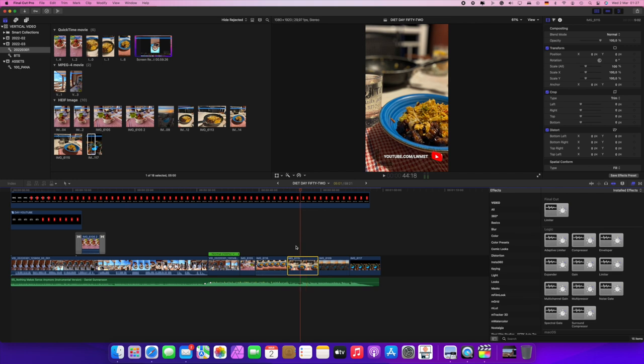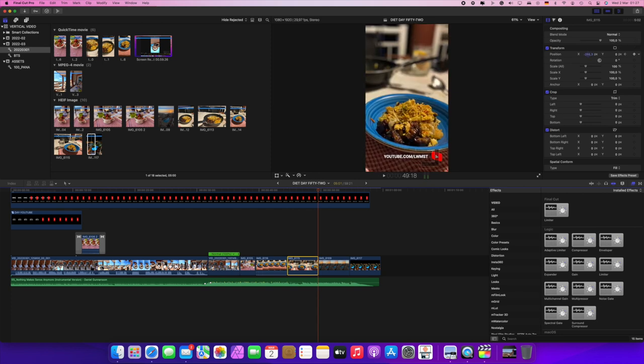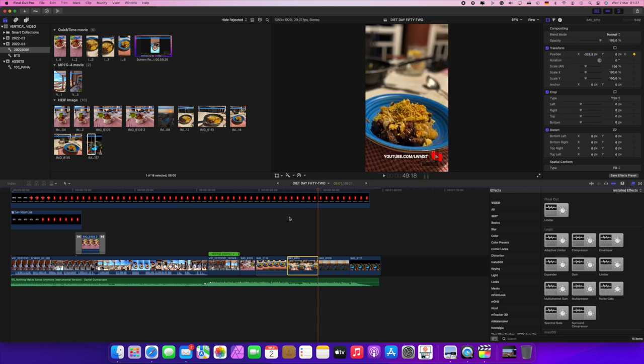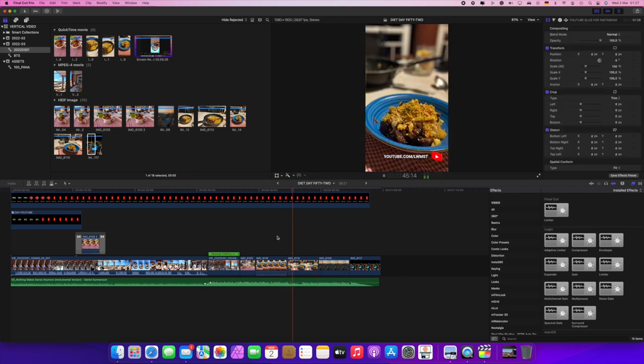So we will reset those parameters and go to the beginning and set a keyframe. I'm just coming slightly and go to the end and move slightly more. That's about it. Just a slight movement. I like that.